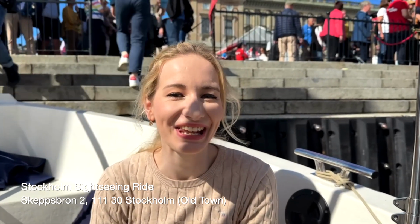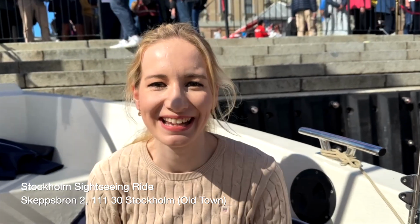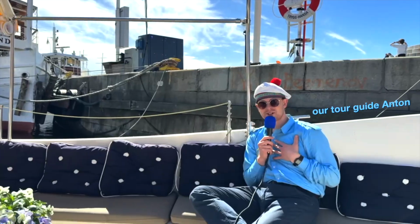We are currently on a Stockholm sightseeing boat. It is an electric boat and it's about to take us on a tour around Stockholm. I'm really excited to show you the highlights of the central areas of Stockholm, and it is a beautiful day, so it will be a really nice tour.